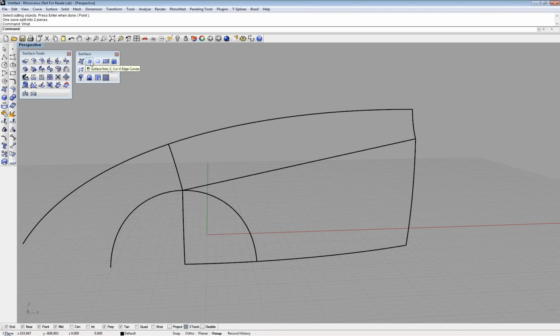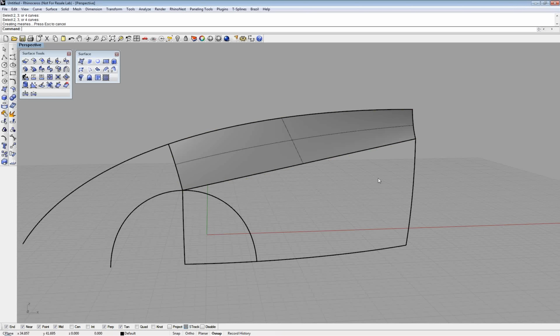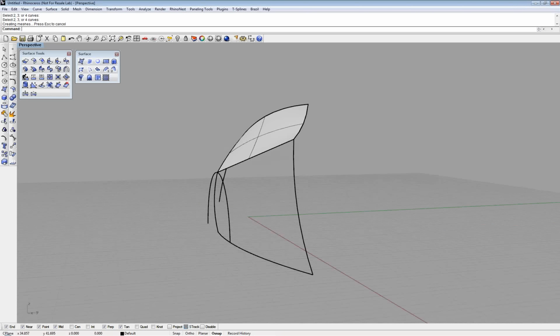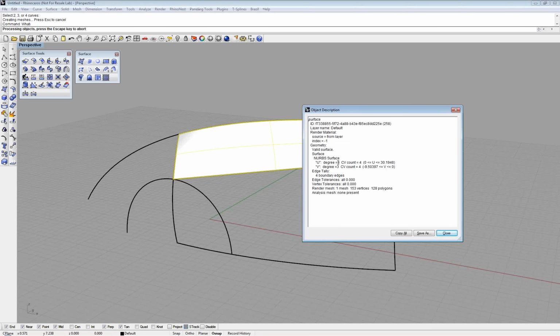But I'm going to use this second icon in on the Surface toolbar, which is the Edge Surf command. So EdgeSrf is the command. You can pick 2, 3, or 4 as the command line says. So that's our first surface. And if I run the What command on it, you'll see that it has the structure of the curves that define it. So it is degree 3 with 4 points in the u direction and the same in the v direction.